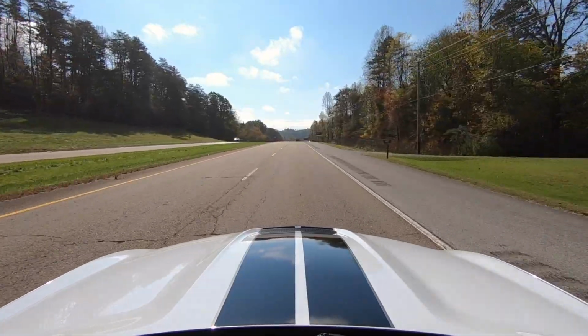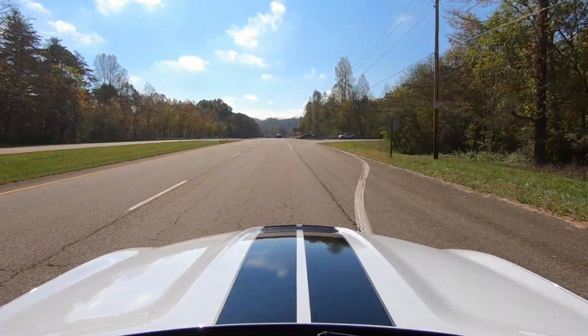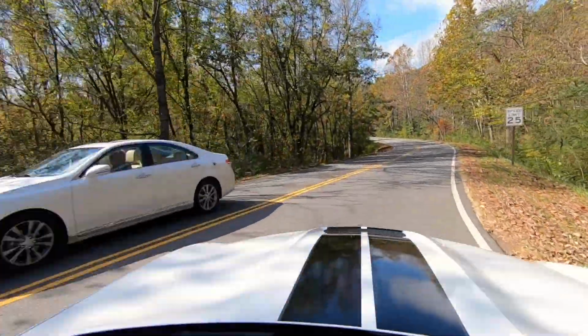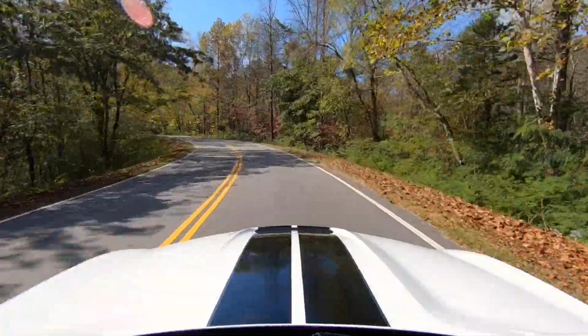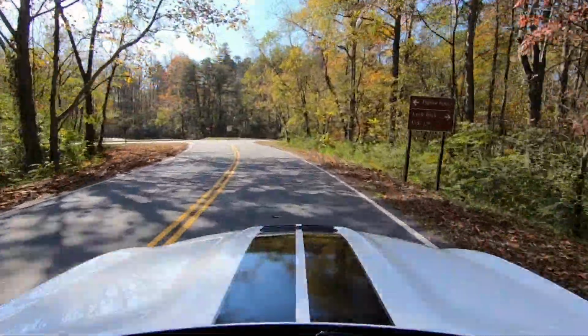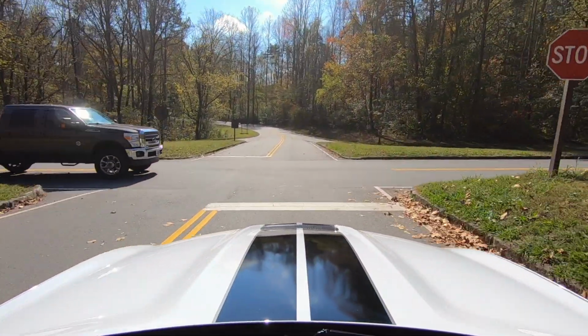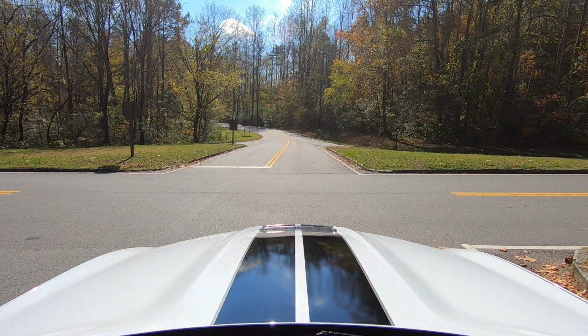Coming up on the Foothills Parkway entrance from the Maryville side. It looks very similar if you're coming from, say, Pigeon Forge or Gatlinburg to get on the parkway. Either direction you come in, you're going to have an option on which way to get on the parkway. We're going to go towards Wears Valley, the new section. The older section is to the right. It takes you out to the Look Rock, goes to the Dragon.